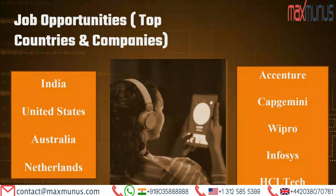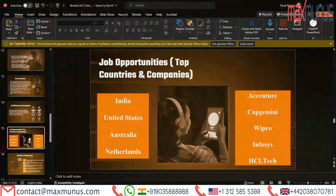Next, we have the job opportunities in top countries and companies. So, top countries like India, United States, Australia, and Netherlands. And top companies are like Accenture, Capgemini, Wipro, Infosys, HCL Tech. So, what are the job vacancies for Nutanix HCI available worldwide? The finest resource, in my view, for finding a job in India is Naukri.com. I think everybody knows about it. So, let me show you. You can also open and check in the Naukri website.